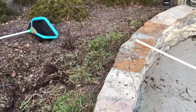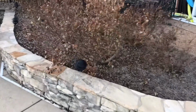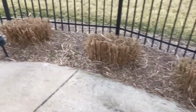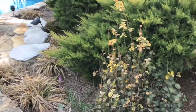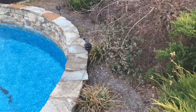All right, guys, we just finished up trimming. It's not fully finished yet. We're gonna do a little bit of touch-up work, and then we gotta get all the leaves out of here. Once we get all the leaves out of here, it'll look a lot better. All the leaves, any of that leftover pampas grass, and then up here next to the pool we have some more monkey grass, all the way around. We're gonna finish that up, and we will see you when we are finished.